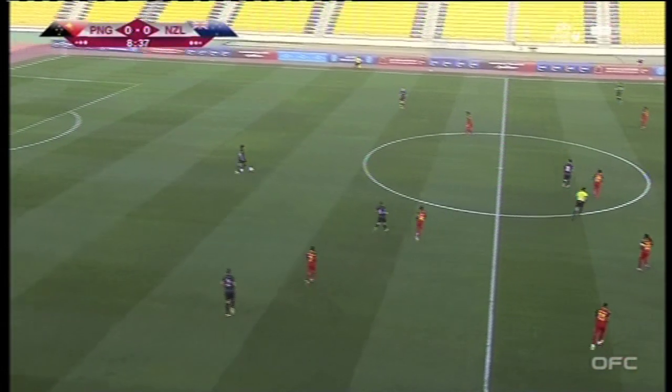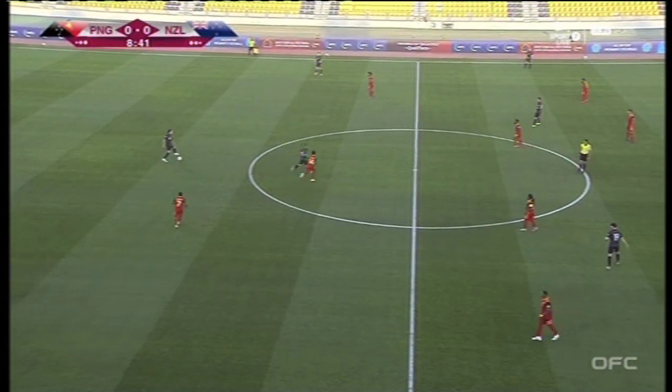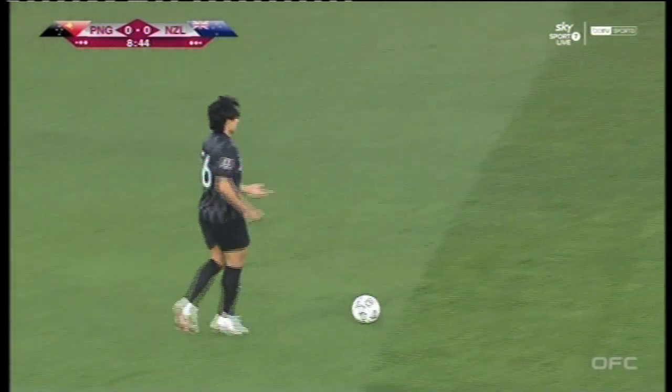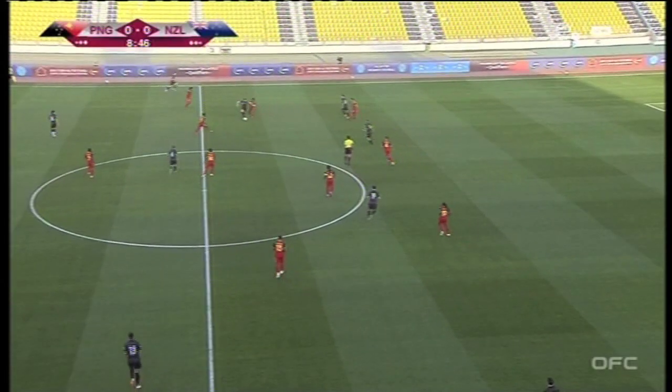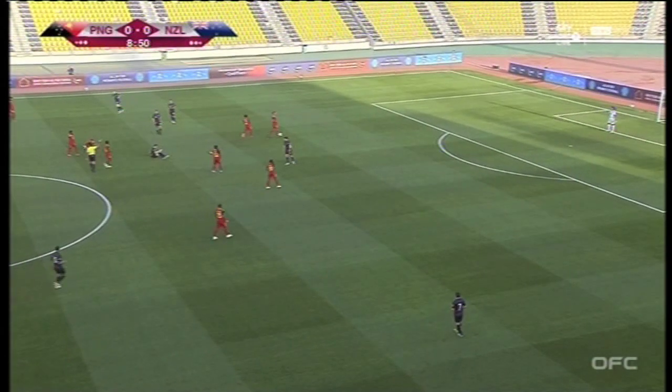New Zealand will have to lose some of their players as some of their New Zealand and Australia-based contingent travel back to fulfill their obligations with their parent clubs. The ball's played through there. The intention, I think, was target, but he would have been offside with Garbett.